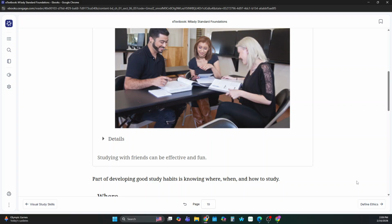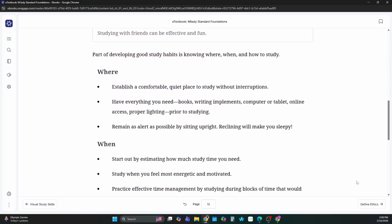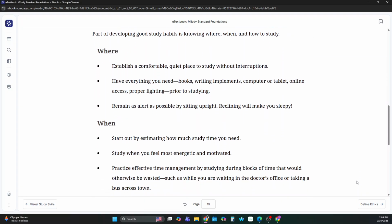Part of developing good study habits is knowing where, when, and how to study. Where? Establish a comfortable, quiet place to study without interruptions. Have everything you need: books, writing implements, computer or tablet, online access, proper lighting prior to studying. Remain as alert as possible by sitting upright. Reclining will make you sleepy.